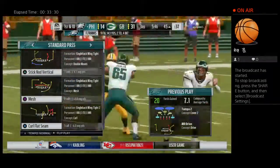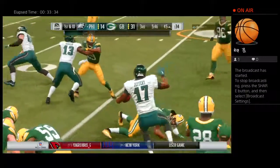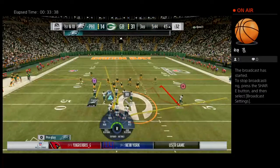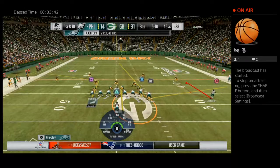And out of bounds on the other side of midfield at the 45. An ideal beginning of the drive there as they'll get 20 and a 1st down. This quarterback now 9 of 16 through the air as he's got it 1st and 10.